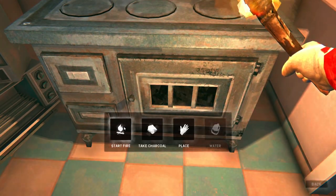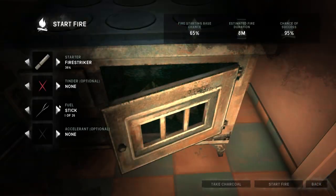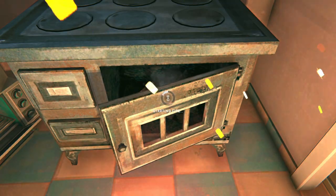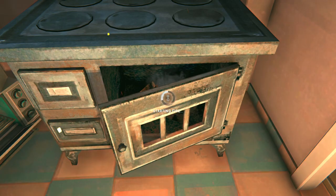I wish you would have found a skillet in here. That would have been nice. Yeah, I gotta get used to this mouse. It'll take a little bit.